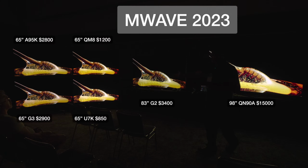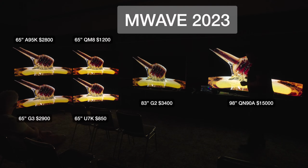You can see here in this demo too where the light stays, where it doesn't.